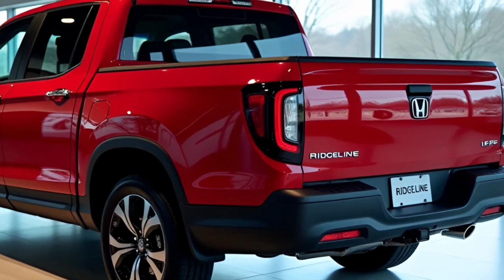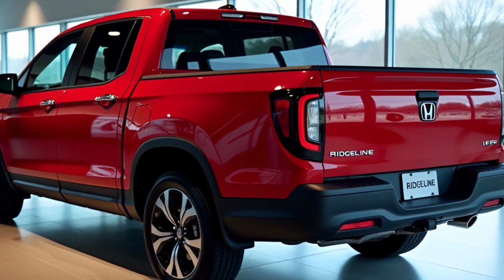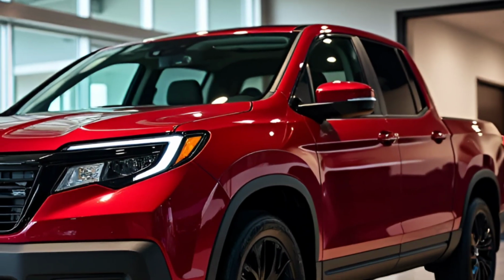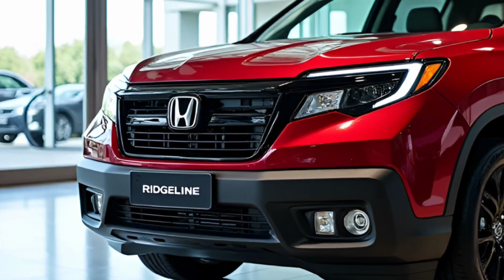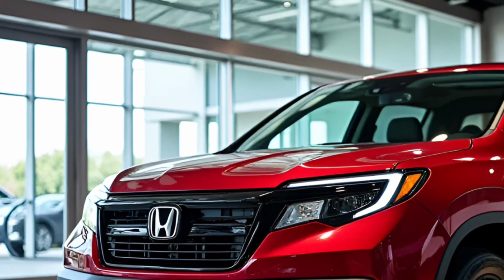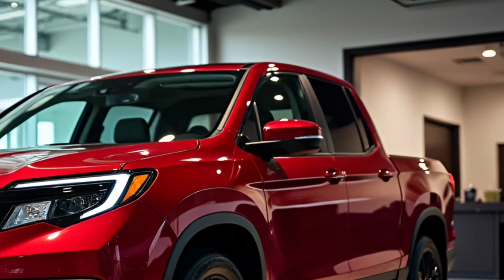Cons: Still not a hardcore off-roader like Tacoma or Ranger. Hybrid model gets expensive. Lower towing capacity than some body-on-frame rivals. The 2026 Ridgeline is an evolution of an already great truck, improving where it matters while staying true to its roots. Whether you need it for daily driving, light off-roading, or weekend adventures, it's a solid choice.